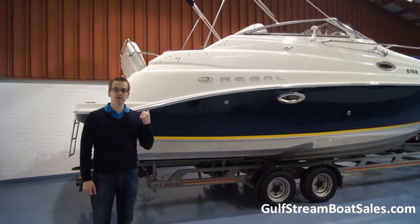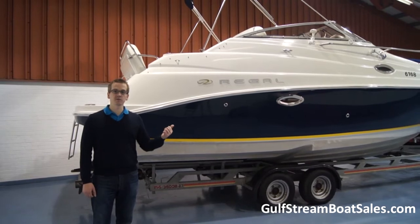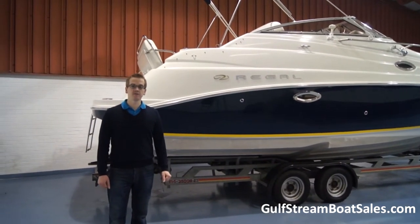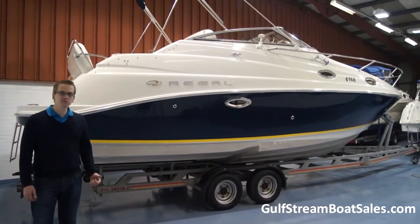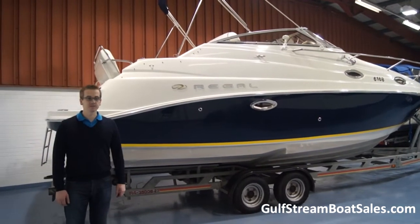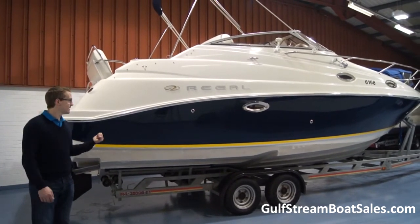Today we've got a Regal 2665 to have a look around. It's a 26-foot sports cruiser. It was built in 2003 and it's got a Yanmar 240 horsepower turbo diesel stern drive. The boat's run about 470 hours and it's in very nice condition. It comes complete with this SBS road trailer that you see here.